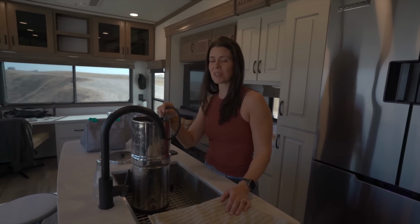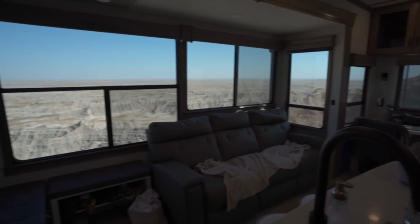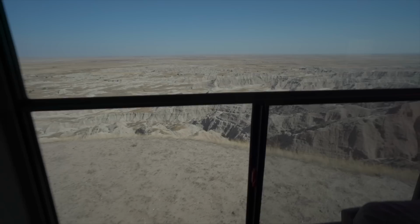I'm just gonna look out these windows the whole time. That's pretty amazing. It's really unbelievable. You can see so far out there. Yep. I'm excited to see the sunrise and the sunset patterns.